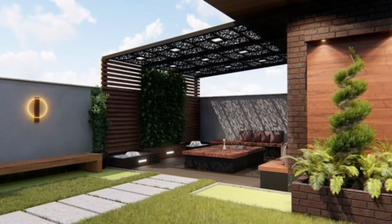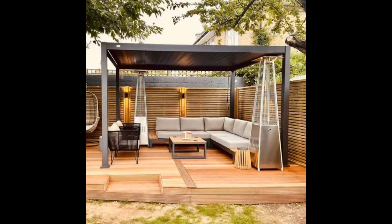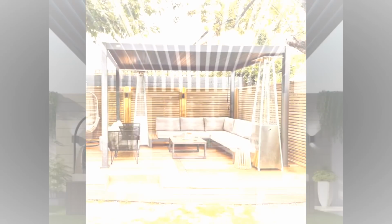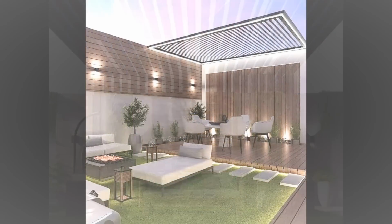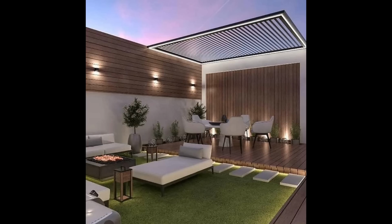Vinyl pergolas offer maintenance-free confidence and are available in just two colors, white and ivory, making them easy to blend with just about any backyard decor. Of course, if you like the look of both wood and vinyl, an Archer pergola can be built with vinyl posts and a wood top for the best of both worlds.